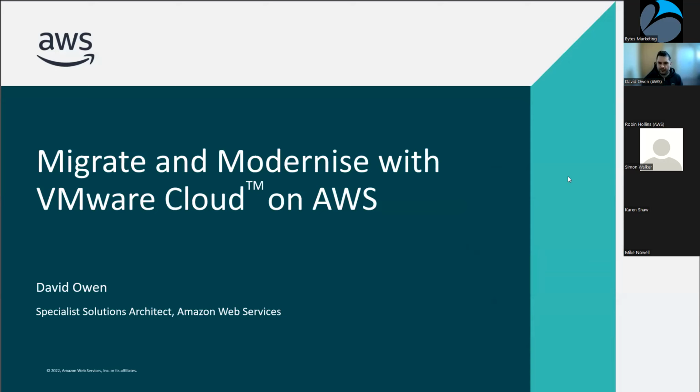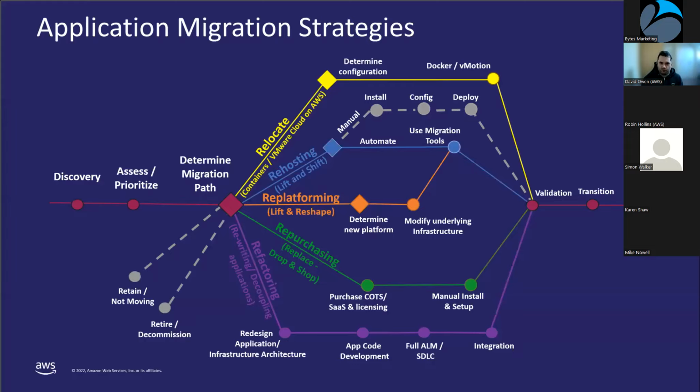So from a migration perspective, at AWS, we have the 7 Rs. It's what we refer to a lot. That ranges from retaining or retiring things all the way through to re-platforming. But what we're really going to be focused on today is relocate. That's where VMC on AWS really comes into its own.